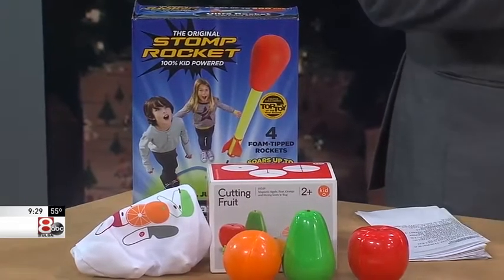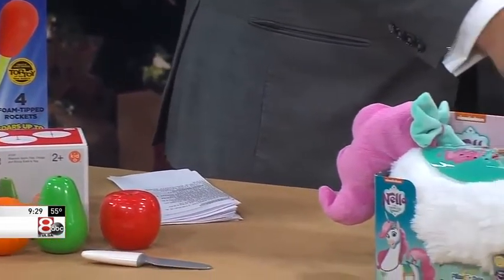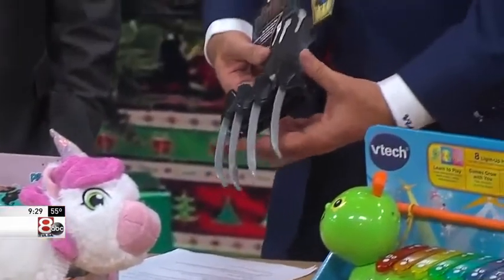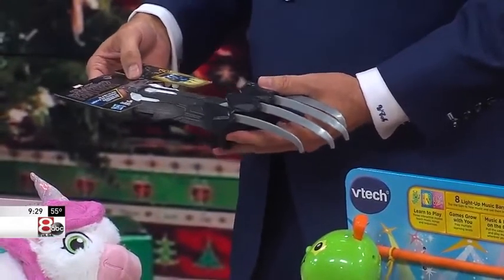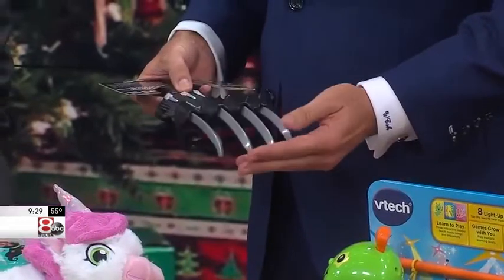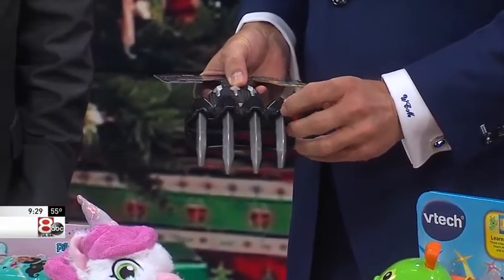Sure, and we had a wide shot there that I'm sure somebody noticed. What is that over there? We've got this first one here, which is the obvious one. This might be the scariest of all. It's the Black Panther claw. It's called the slash claw, which should be indicative of the kind of danger it could be. It retracts the claws, and of course this can represent all sorts of dangers.